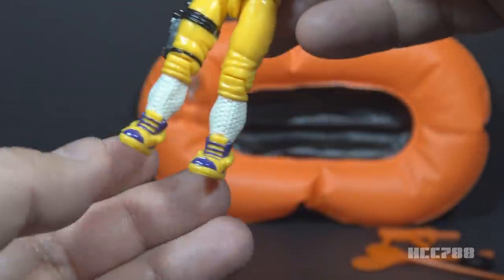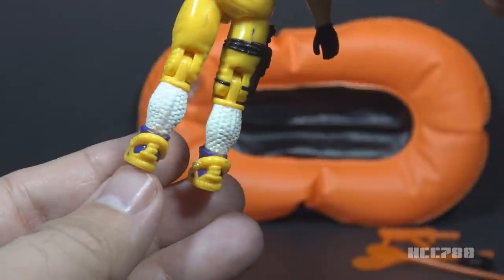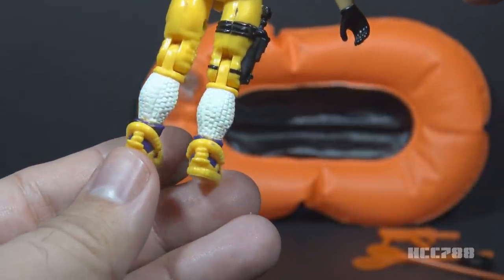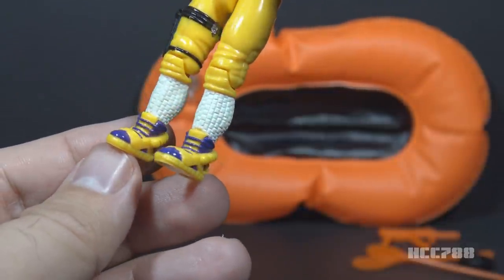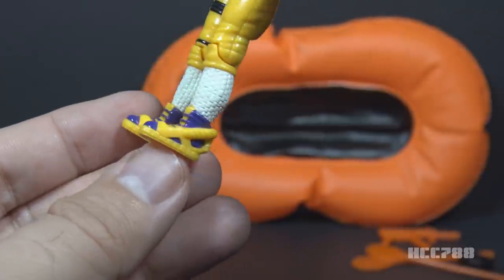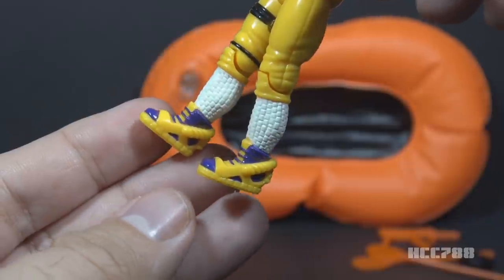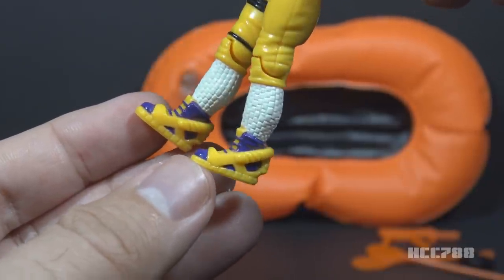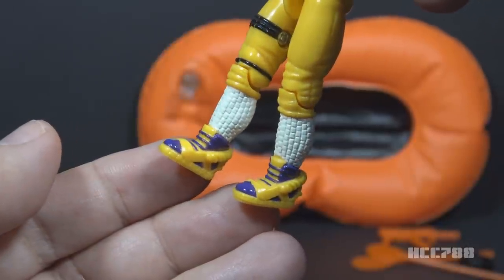On the lower legs, he has what look to me to be tall white socks. I'm not sure how else to interpret these. It's got a texture pattern on the lower legs, and they're white. They look like tall socks to me. And on his feet, he's wearing what I'm interpreting as purple and yellow high-top sneakers. These look like basketball shoes.